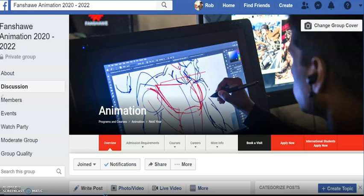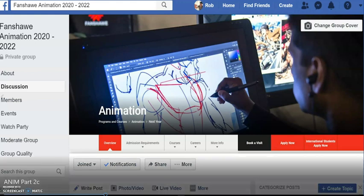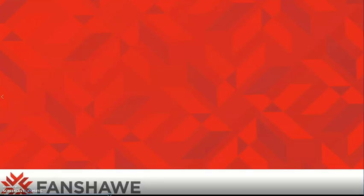All of these things create a nice base for students to step off of when they arrive here in September. And of course, it'd be nice that they got to meet each other and participate in our hub, which is animation.